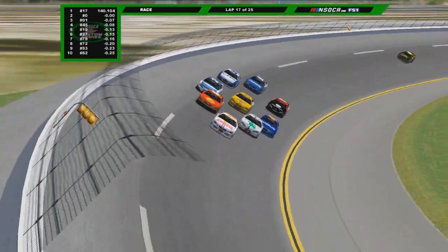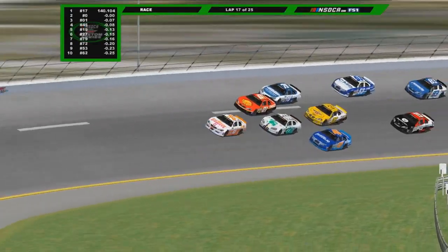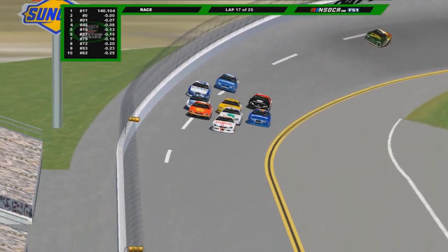Matt Sladek racing around. The pack has been thinned once again. How can he do? Can he block the run here? They're going to go three wide for second. I think Sladek's going to lead back.